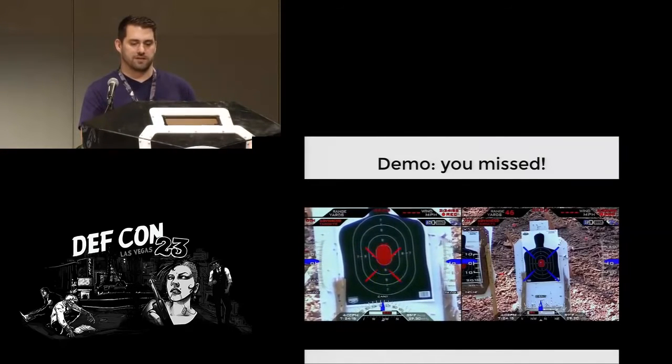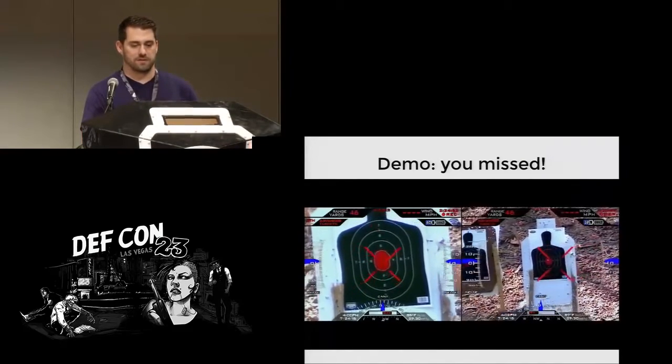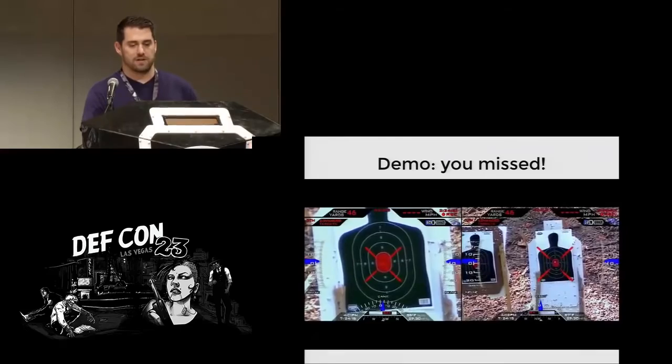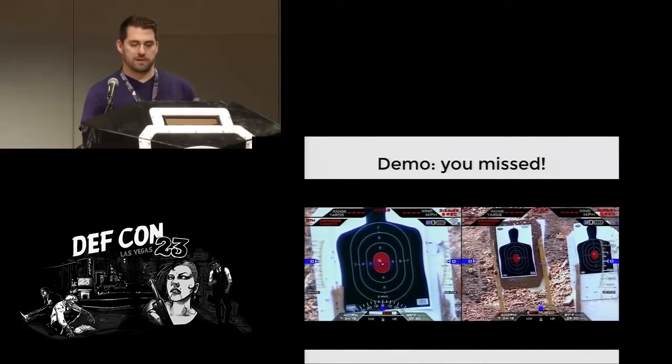So it lines up, takes the shot, we pull the trigger to line up. Now the second one calculates a whole different ballistics. Now we line up both to take the shot. The one on the left hit where we were aiming. The one on the right hit the target on the left instead.